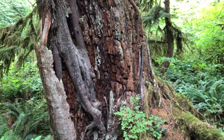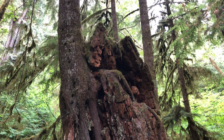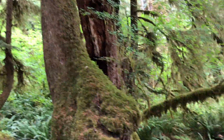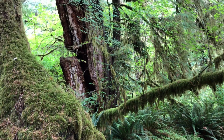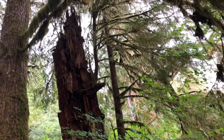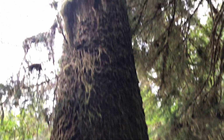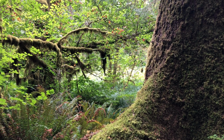It's an old stump that's starting to rot away, or old nurse stump. And there's this tree growing out of it. And then right over here is another one, which is about the same size, but it's a little further back. And it's got stuff growing way up at the top. And there's more ferns and stuff. Giant living trees. And there's a wetlands right through there.